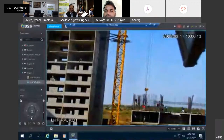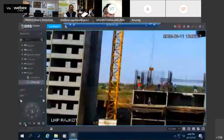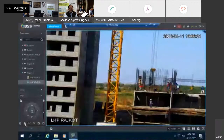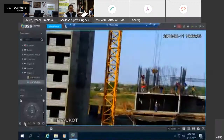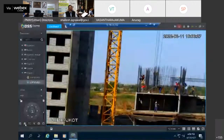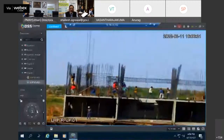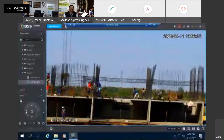Whatever views you have, this is already explained. You can see here, they are preparing the reinforcement cage. It's the most important area. And once the reinforcement is prepared, then tunnel forms will be placed. Now they are lifting the tunnel forms. Sir, you can show them they are lifting the tunnel forms. I think you are kind enough to show our participants the actual real-time lifting of tunnel form.